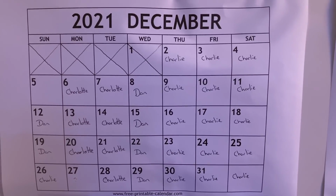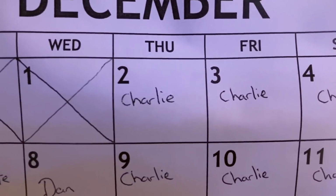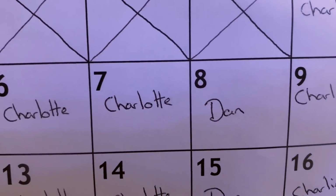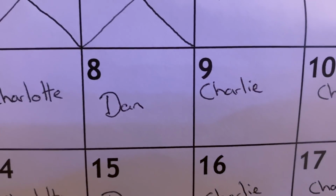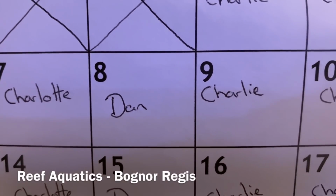Now, if you thought I was insane leaving the corals this long, you're about to realise just how insane it was, because let me show you the schedule of who looked after the systems. Right, so I was lucky enough to get 3 people to help look after the systems. Someone called Charlie, who is someone who I used to work with. Someone called Charlotte, who actually took my old job. And then Dan runs Reef Aquatics, which is the local fish shop near me, which is in Bognor Regis.